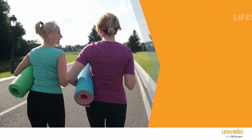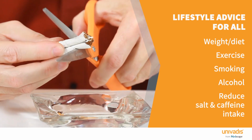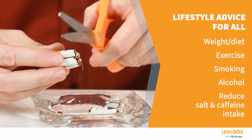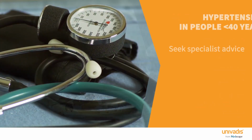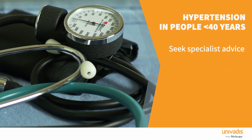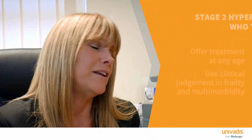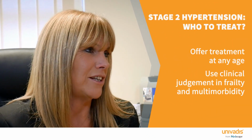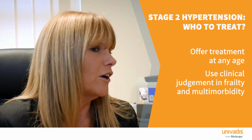Everybody who's been diagnosed with hypertension, we should be giving lifestyle advice to, and then we should reinforce that on a regular basis thereafter. Anybody under the age of 40 with hypertension, we should seek specialist review. We need to break it down into the 3 stages. I'm going to deal with stage 2 first because that's the easiest. Anybody with stage 2 hypertension, offer them treatment. Irrelevant of their age, offer them treatment.